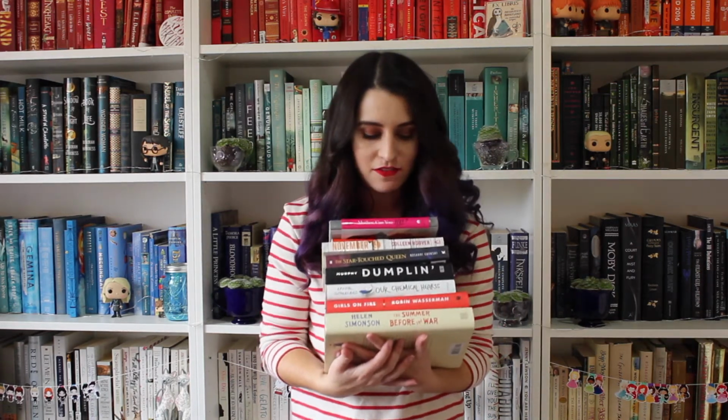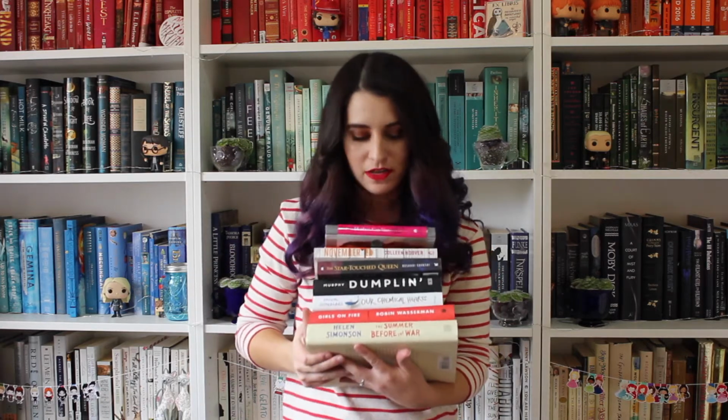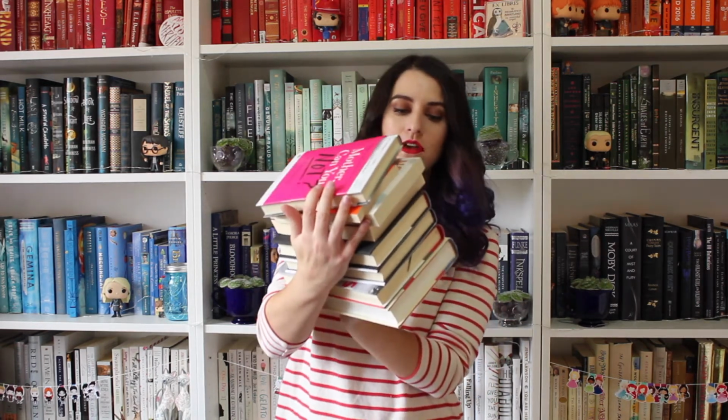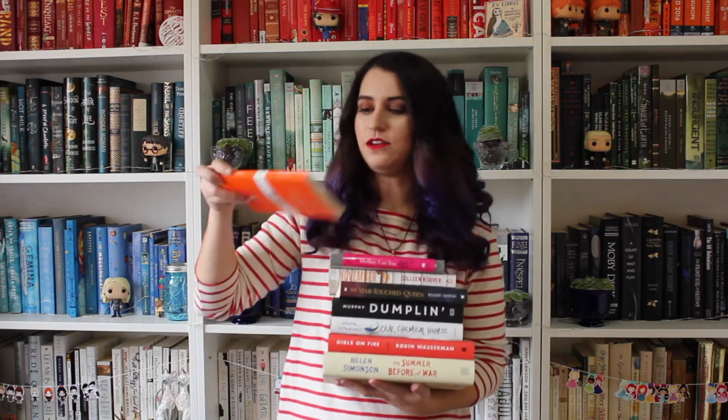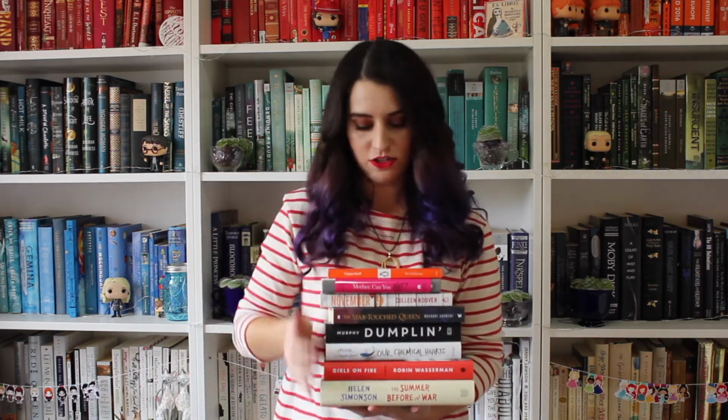So let's get started. For this month's book haul, I obviously purchased from Book Outlet. Again, you can tell by the giant stack of books in front of me. Book Outlet had a really awesome sale and I went crazy as I always do. Got a really good mix of contemporary novels, adult fiction, some memoirs, and some young adult fiction. Oh, a classic in there too for Mrs. Dalloway. I'm pretty excited about this little Penguin Classic edition right here.